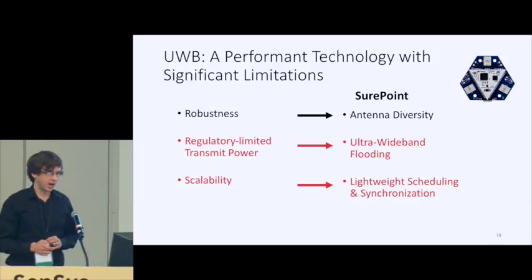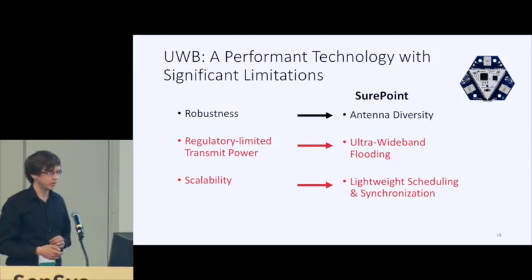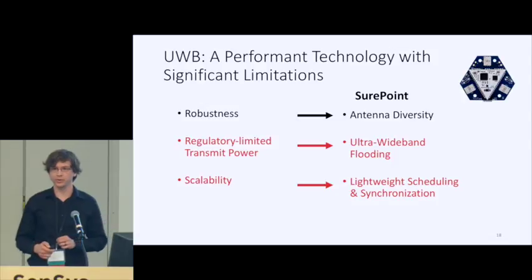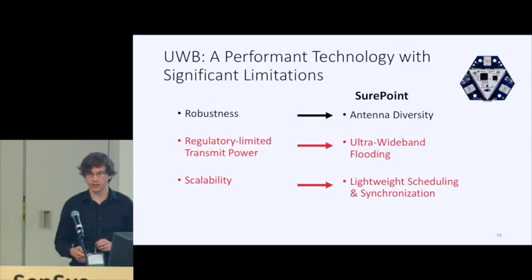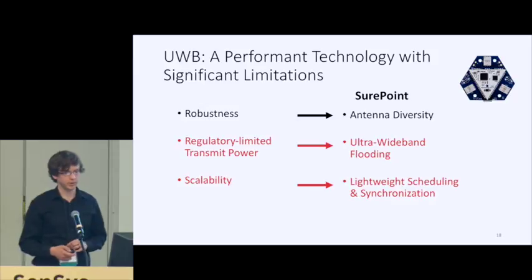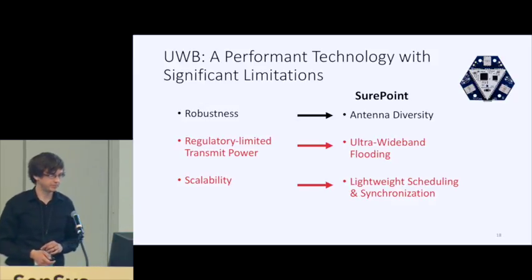So I talked a little bit about how we're able to improve the robustness of this determination of range through leveraging diversity. And this actually has a nice added benefit that we do not require the deployment of as many anchors throughout the environment, because infrastructure is key: we're going to have to deploy more infrastructure if we're going to see these ultra-wideband systems deployed in practice.